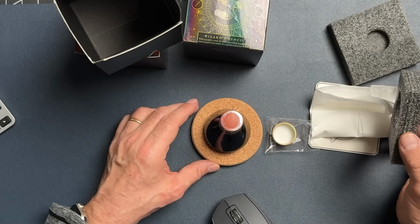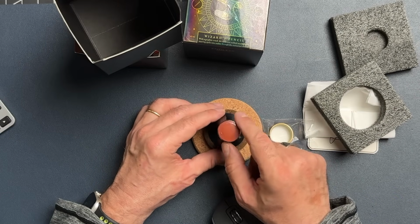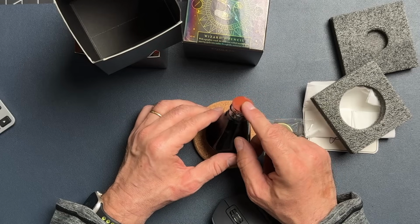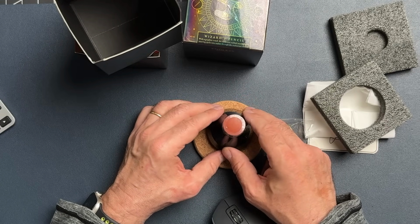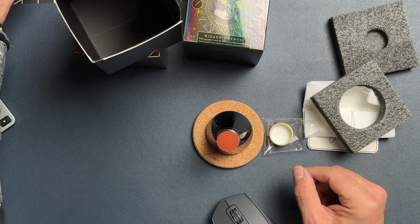So that's the unboxing, folks. Give me a second. I'm going to remove that seal. I don't want to do it on camera because I'm sure I'm going to make a mess. Cap it properly, ink some pens, and then we'll do some swatching, and we'll see what this ink is all about. Be right back.